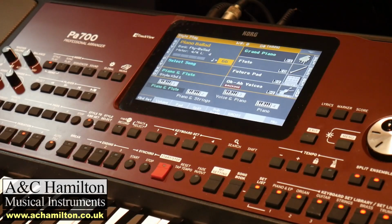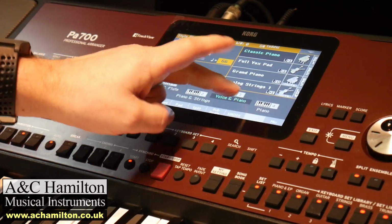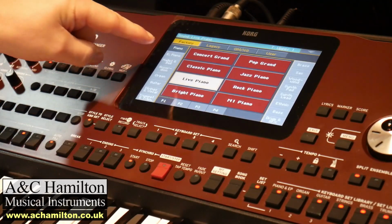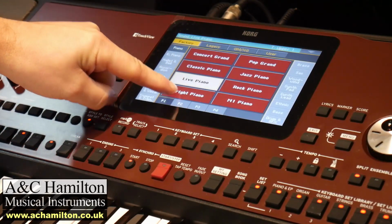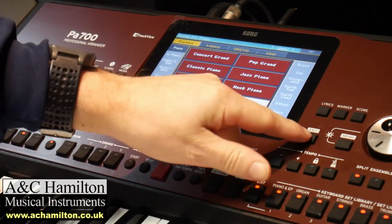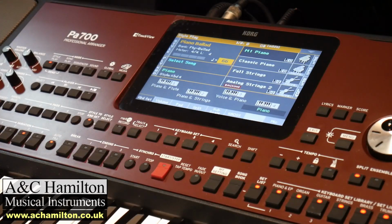So while we're focused on the Korg here, let's talk about some of the things that I think are a benefit on the Korg. As I said, they've both got a great quality touchscreen. It's a really nice screen to use, as is the Yamaha's. On the Yamaha you've got One Touch Settings. On the Korg it's called Keyboard Set, but they're basically the same sort of thing.